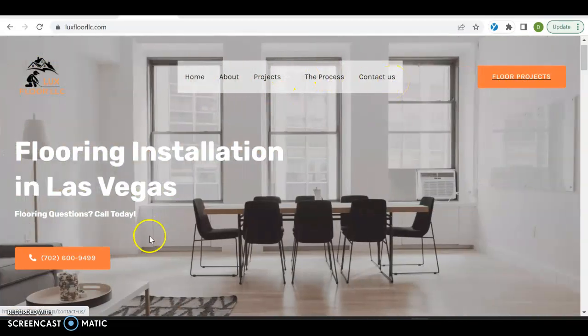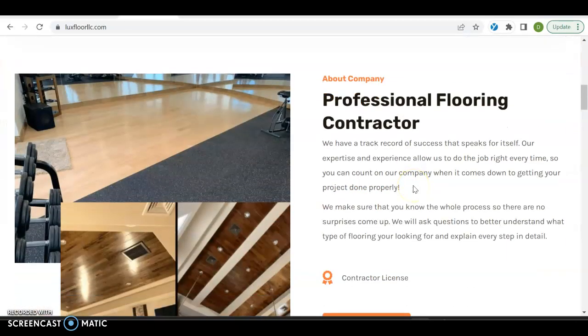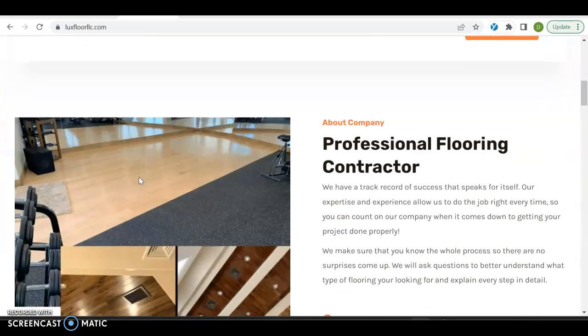Here's the one thing I will say. Your number is down here. You typically want it more toward the top of the page in its own little header, but there's nothing wrong with that. Enter your full name and phone number, request a call. Excellent. That's great. You might want to have another list over here that says, email me. Like, put your name, number, and all that stuff so they can do that.